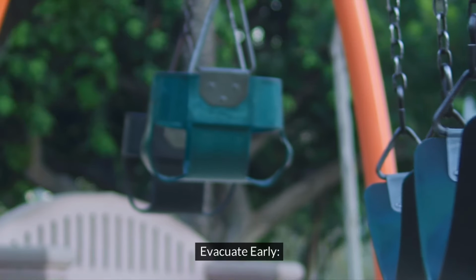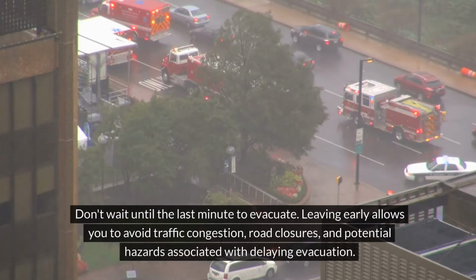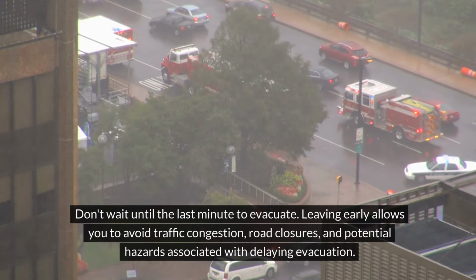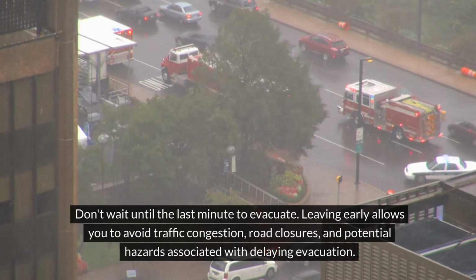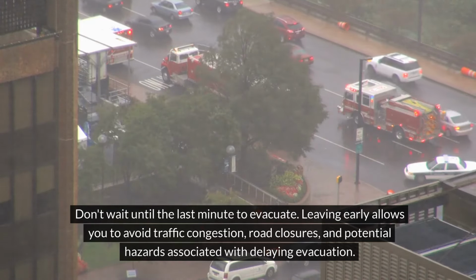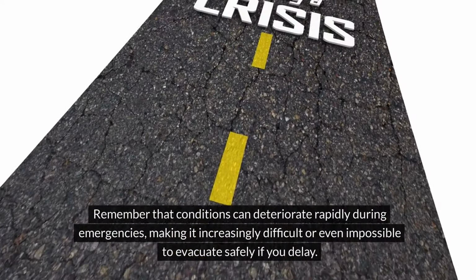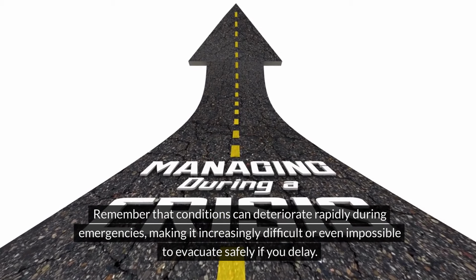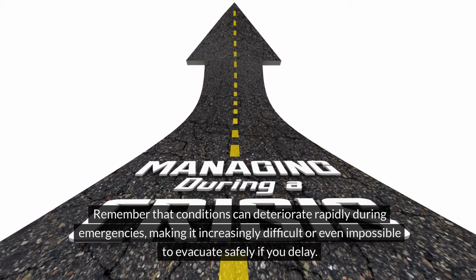Evacuate early. Do not wait until the last minute to evacuate. Leaving early allows you to avoid traffic congestion, road closures, and potential hazards associated with delaying evacuation. Remember that conditions can deteriorate rapidly during emergencies, making it increasingly difficult or even impossible to evacuate safely if you delay.